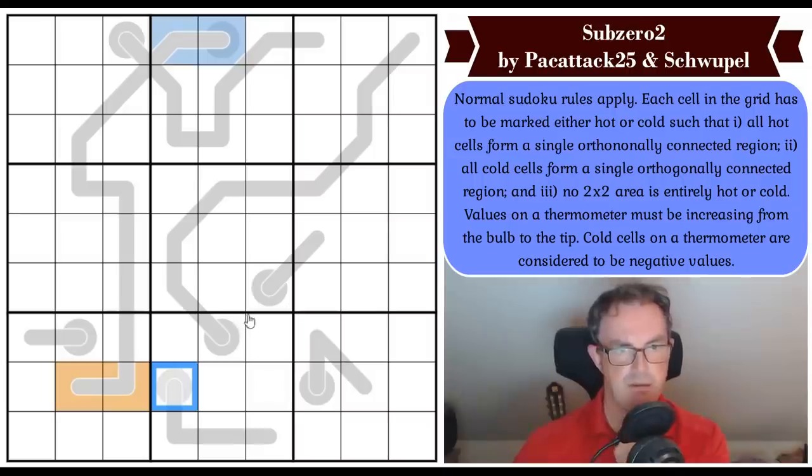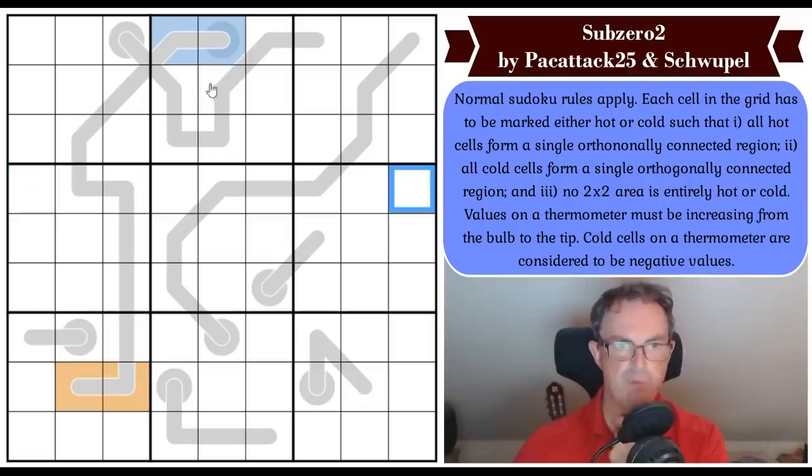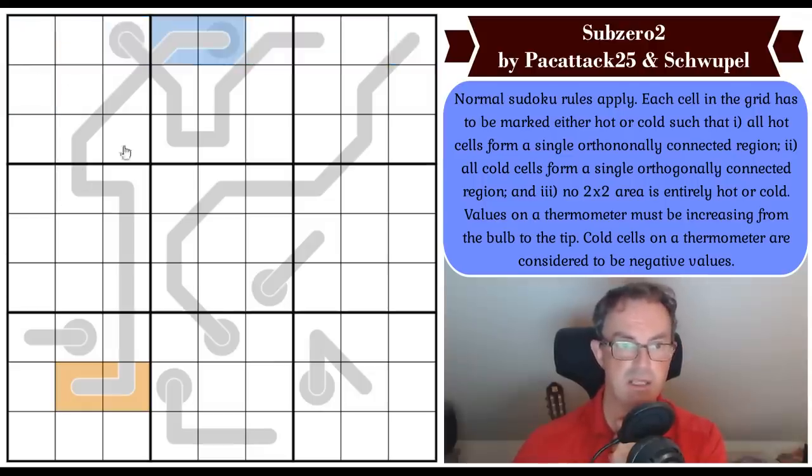Right. So what I really need to do is I need to get a hot cell on the thermometer, on the edge. Because if I can get a hot cell here or here, for example, then I would know which way the blue went around the perimeter. I mean, it's so likely that this is hot. If that's cold, it has to be minus one. It has to be one cold, which would be minus. And then I still wouldn't actually know which way this went, because it could go all around the top.